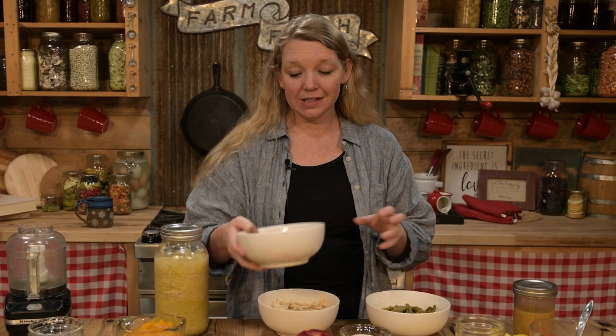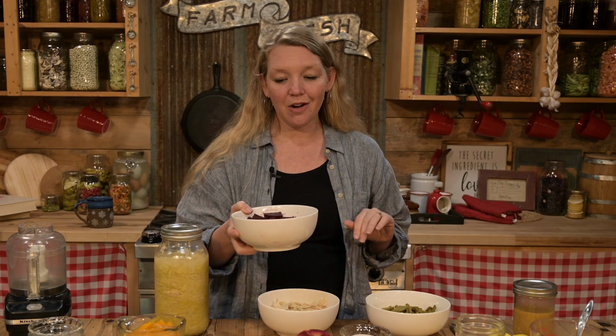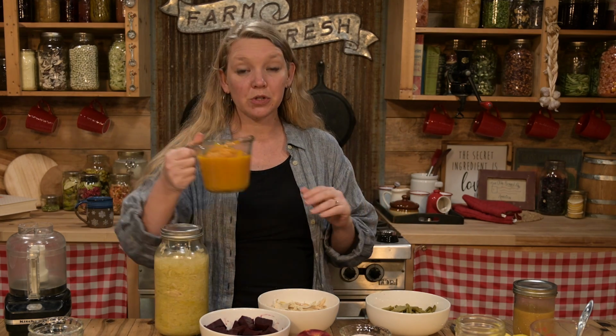We have beets. These are our own from our garden also. These have just been lightly steamed. They are nicely ready to go. And then you have something like a pumpkin or a winter squash.